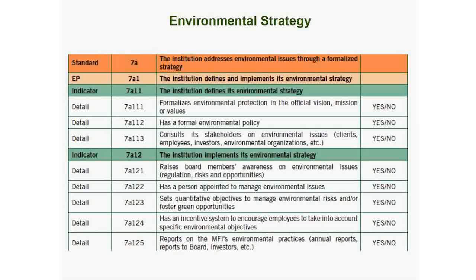So the green index is right now integrated in the SPI4 audit tools, social audit tools, and it looks in the following way. So there are standards along these various dimensions, where we try to assess with a yes/no answer the level of engagement of an MFI along these different dimensions. So, for example, first standard: institution addresses environmental issues through formalized strategy. And here we try to assess if the institution has defined its strategy and then implemented the strategy.